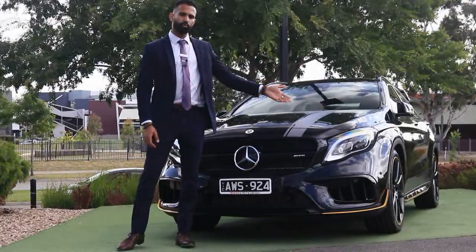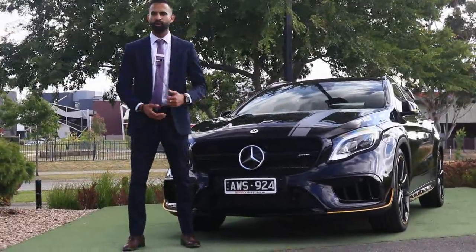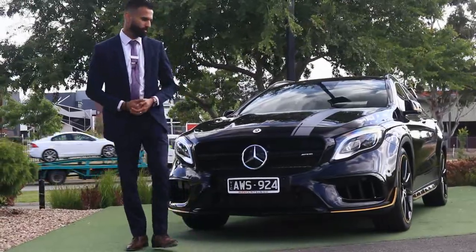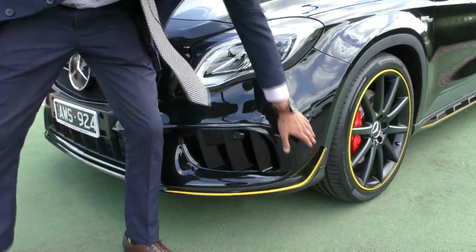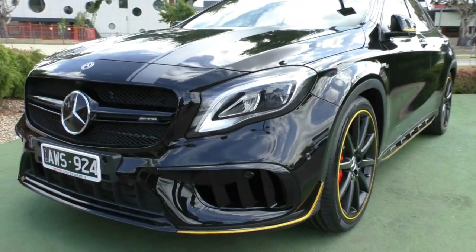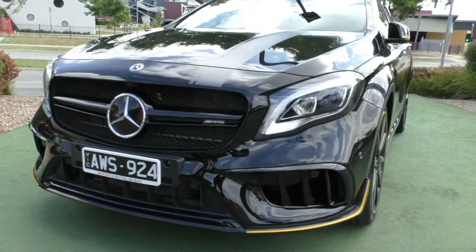Starting from the front, I'm going to walk you through, show you some of the features and the actual overall condition of the vehicle. I'm sure by the time I'm done, you will be very impressed with what is next to me. From the front end, being the yellow night edition, the first thing that stands out to me is all those aero parts. So the yellow trims that go through that front splitter. You've also got the vents just down here, which cut the air really well, make it nice and aerodynamic.